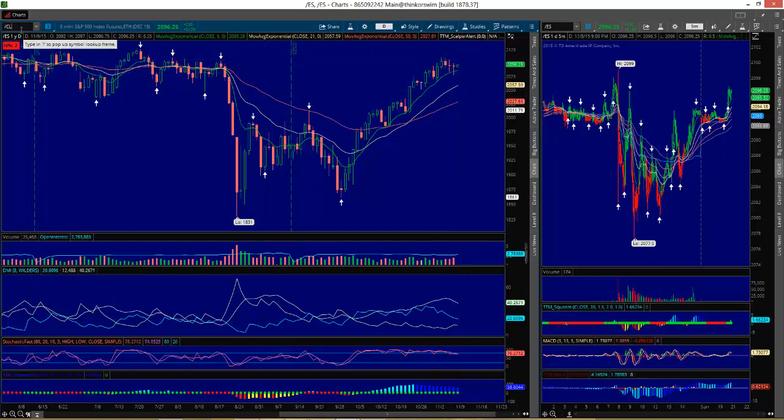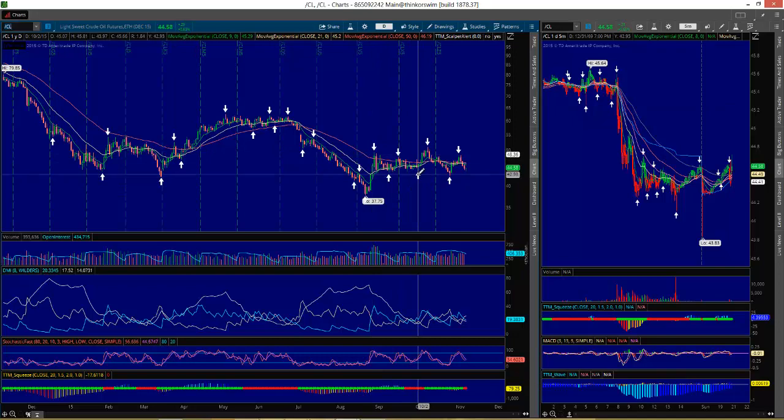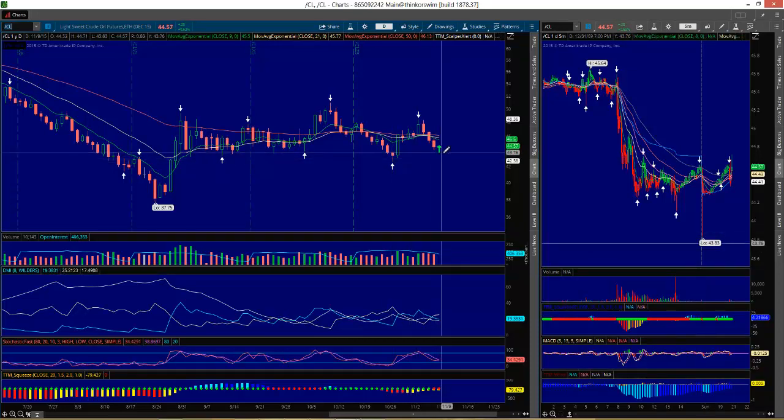Let's look at crude. Crude on the daily chart is kind of in this range right here. What I really want to see crude do is break this low right here. That low is 42.58. That's still a couple of bucks away, but that's a level to really have on watch.